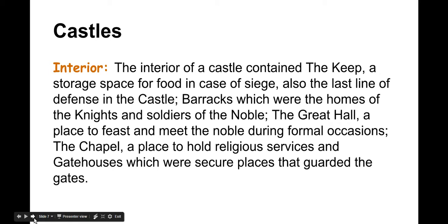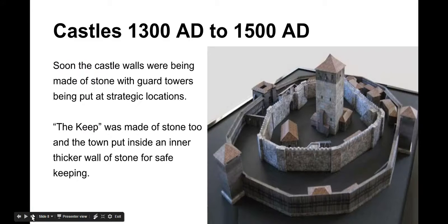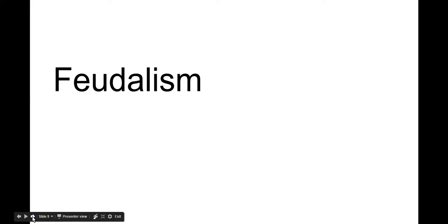Inside was where the great king would live with his family in the great hall, and his soldiers would live in the gatehouse surrounding to protect. And as I showed you again, here is another version of a more modern castle that swept over the last couple of years, last several hundred years in the Middle Ages.